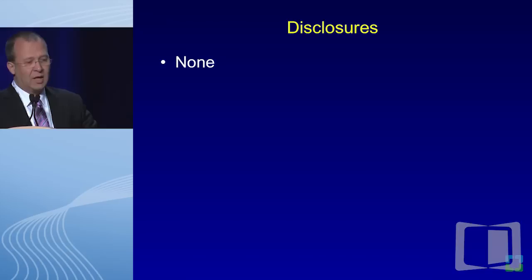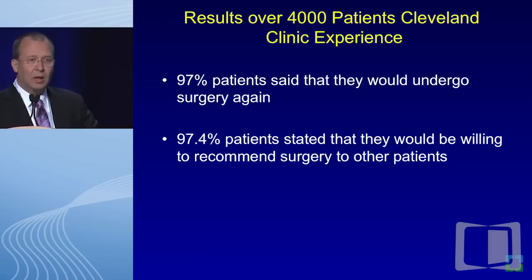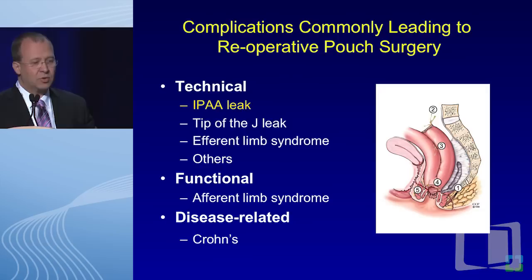Let's be aware of the fact that most of the patients after the J-pouch surgery do well. But as was articulated by everybody here, it's a highly morbid procedure and it needs significant involvement from expert specialists, our gastroenterology colleagues and also the surgeons. Complications commonly leading to reoperative or reconstructive pouch surgery, number one, are technical, related to the leak. Sometimes we may have issues related to the tip of the J pouch leak, efferent limbs, from others.